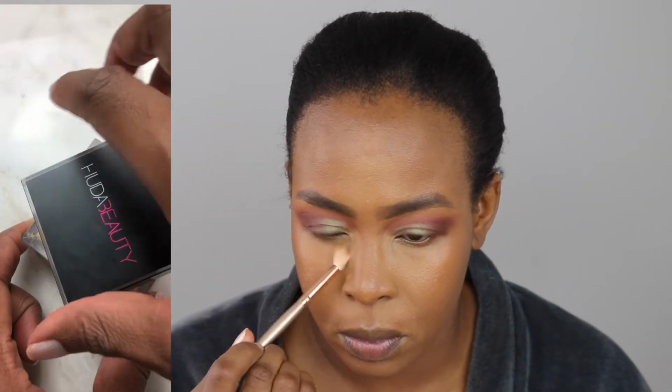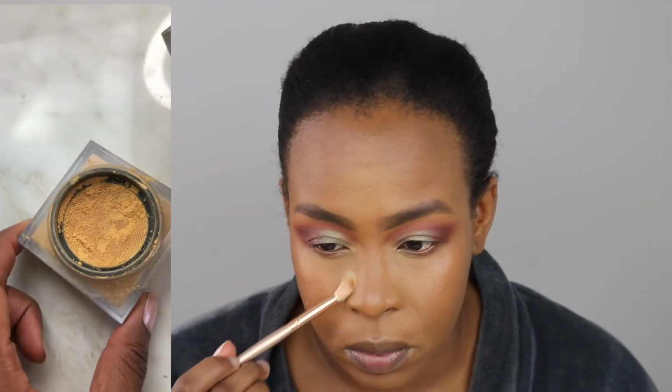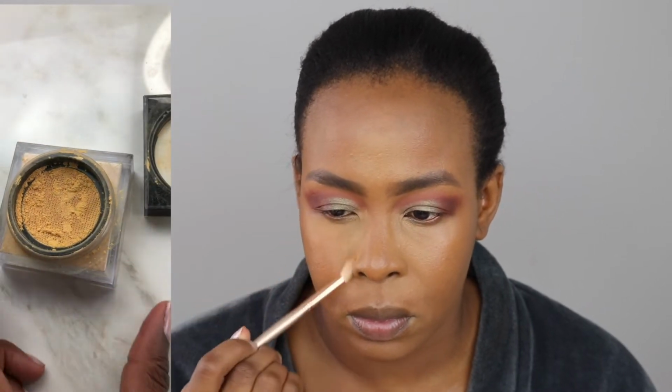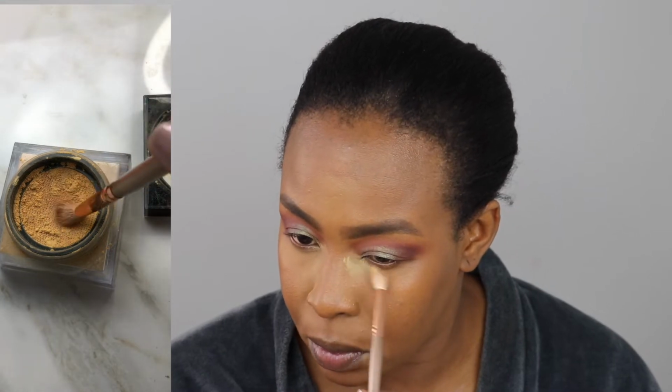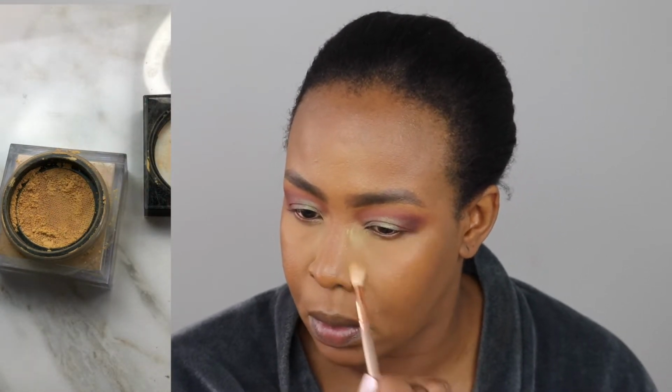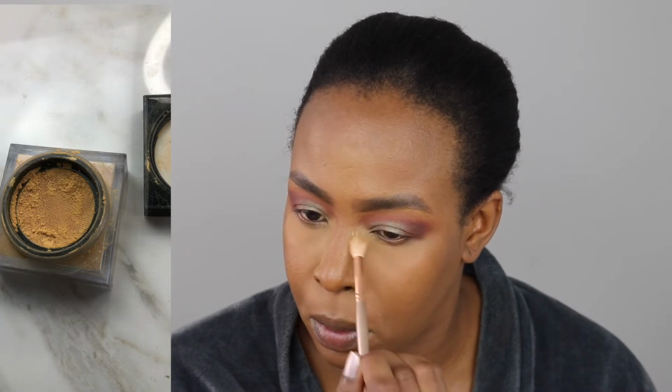I'm using a blending brush to set my under eye area, and I'm using this Huda Beauty setting powder in the color Kanafa. It's a bright yellow setting powder, and notice I'm not picking up a whole lot of that powder. I'm just lightly setting that creamy color. So I like to preset before I go in with baking.